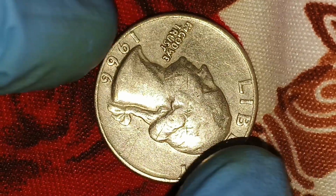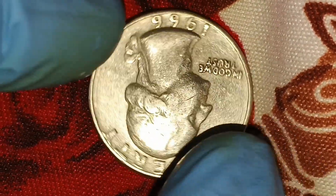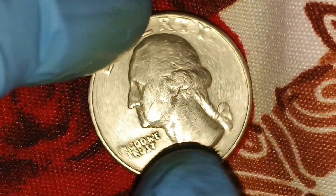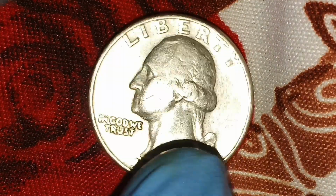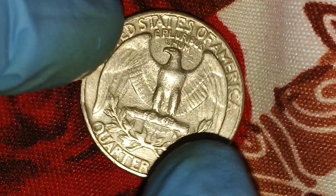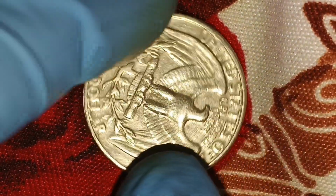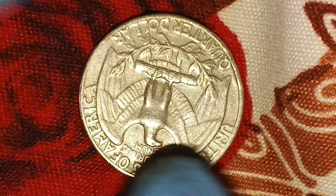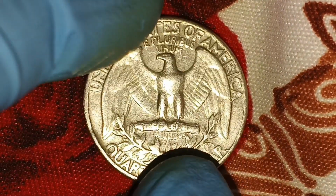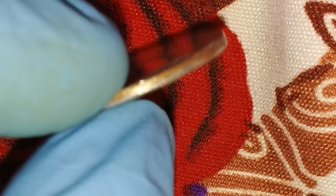Now here's where it gets interesting. During the transition from silver to clad coins, some silver blanks accidentally remained in the minting machinery. These leftover silver planchets were used to strike some coins after 1964. If a 1966 quarter was struck on one of these silver planchets, it would be an incredibly rare mint error known as a transitional error. And this is where the potential for serious value comes in.